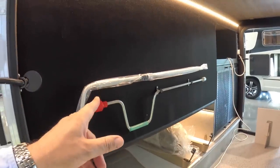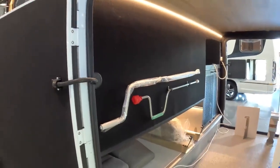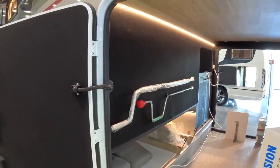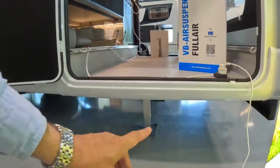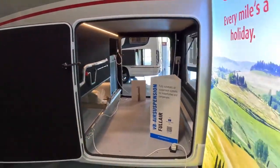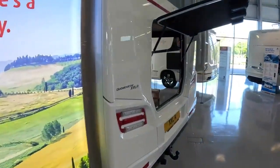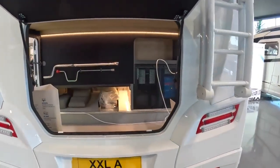There are two handles in here. One is actually for the awning, although it's a backup because it's an electric awning, but if that failed, you can wind it manually. The other one is for the stabilizers that come down underneath, like so. And this garage, as you've probably already figured out, can be accessed all the way around. Dead handy if you're in a tighter space. You can get to it pretty much from wherever.